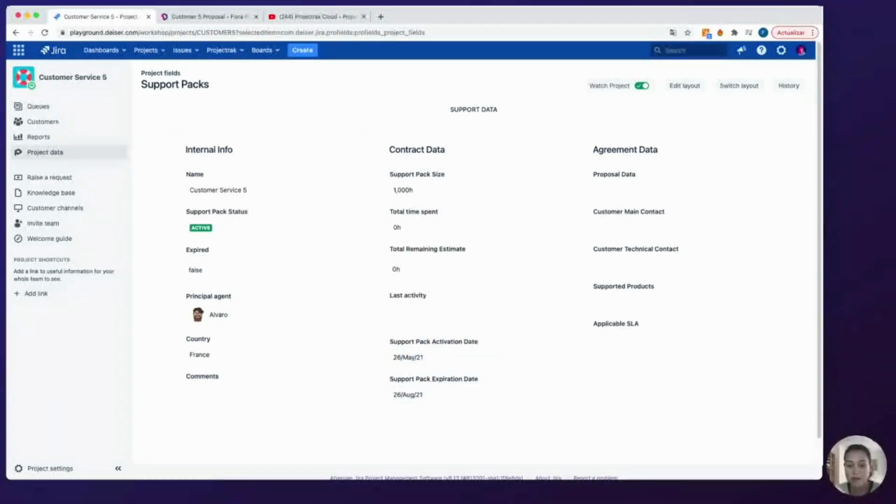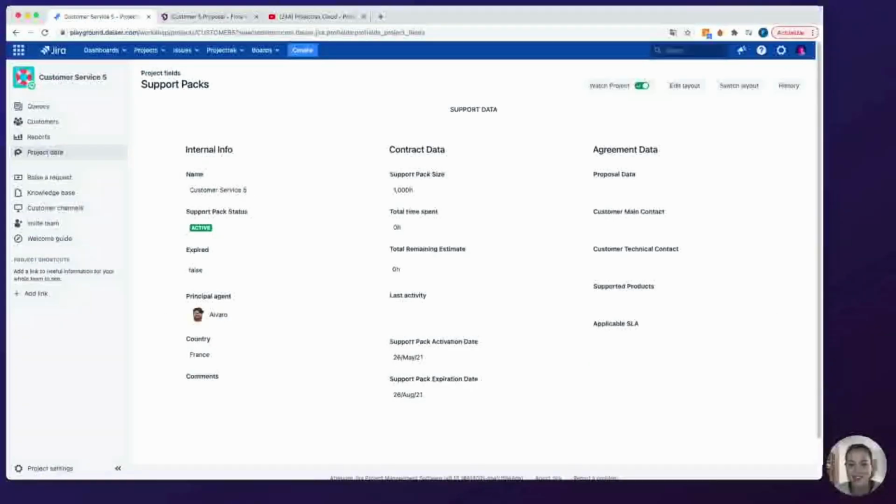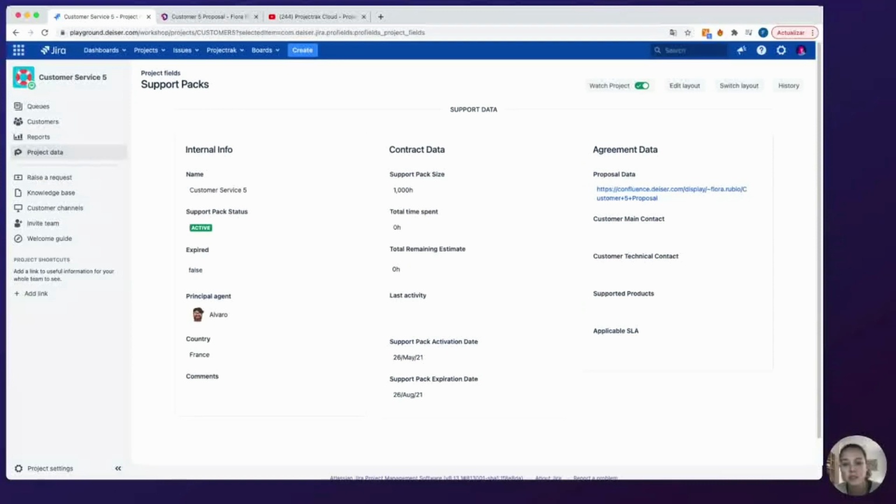Great, so as you can see, there are different types of fields. And on the last one, I could also put some external links. So let's say here I've got my proposal, the one I sent to my customer. Here I will be able to put an external link, so my Jira users will be able to go directly from the project to a document in Confluence.